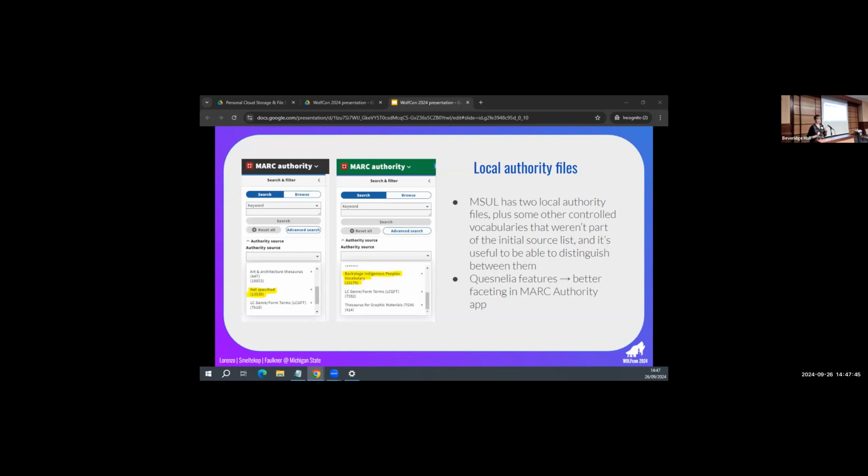But as far as our actual local authority files, we have 2. We have one that's kind of the typical stuff you would expect to find in there, things like local series, maybe a handful of names that we didn't have enough information about to put into the Library of Congress name authority file. And then we have a second local authority file, which is actually from our authorities vendor, which is centered around subject headings and name headings for Indigenous peoples, which are a lot more accurate and respectful than what's typically available in the Library of Congress subject headings and name authorities.